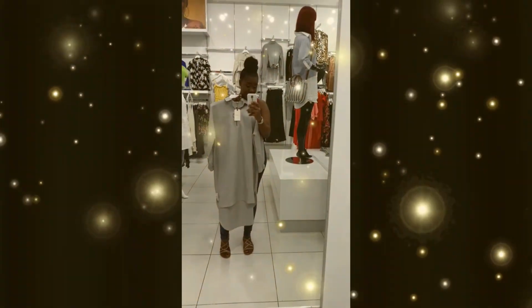I'm still loving this top kind of dress thing.